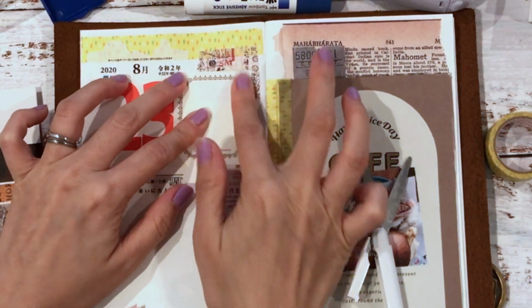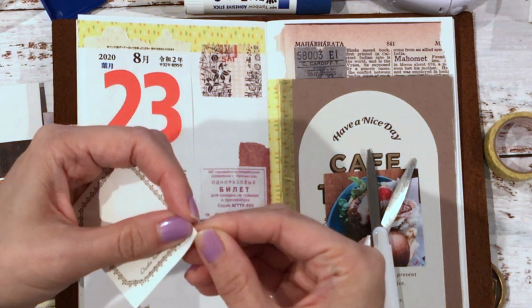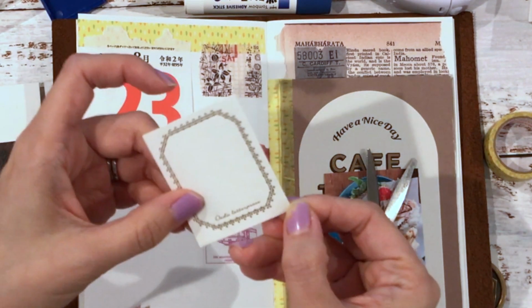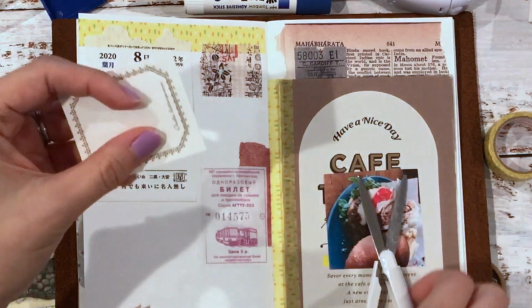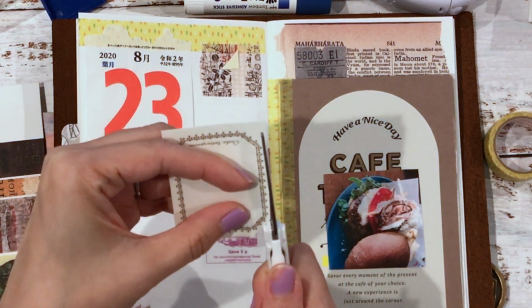And then I also probably want to add another washi tape on top of that. So this is where I will post the date. I'm not sure if, actually, you know what? I think I want to kind of cut it a bit more.